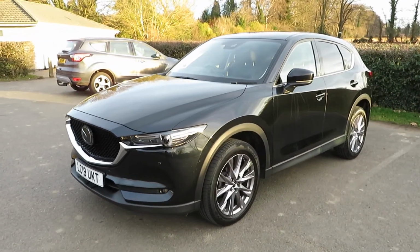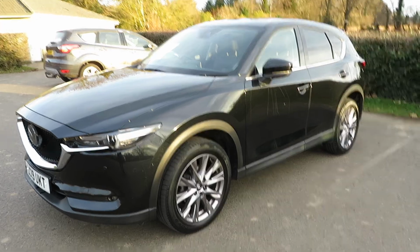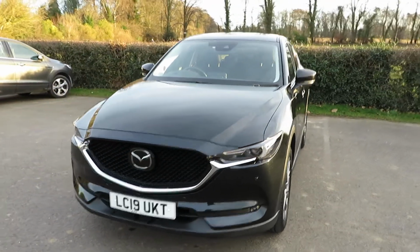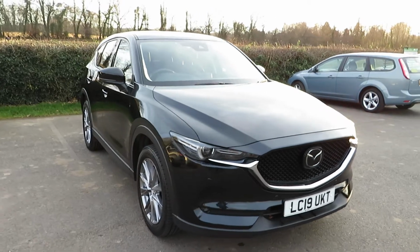Although we are a Mazda main dealer, we accept part exchanges from all manufacturers. We actively encourage you to give us a call, and we'll give you a more than competitive offer for your part exchange. The car will be supplied with a minimum of 12 months warranty, supplied by Mazda, and that includes roadside assistance.